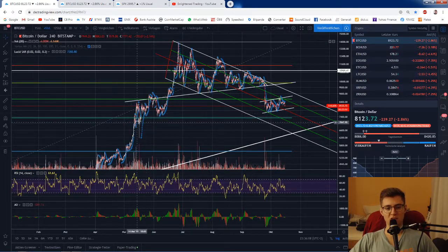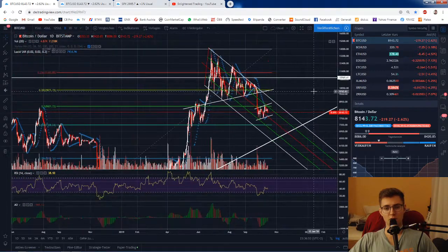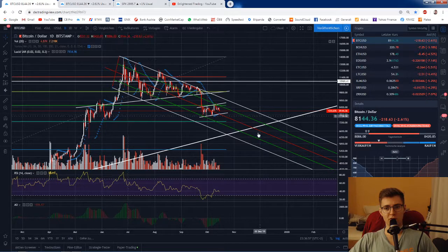This still has the potential to be a head and shoulders pattern. I don't like this as a head. This doesn't look right to me. If we get our left shoulder, head, and our right shoulder, I don't think this looks too nice. Yet anything which breaks out in the near future or in the coming months will be a lower high on daily and on the weekly. So still we are in a downtrend after our top around $13,800.